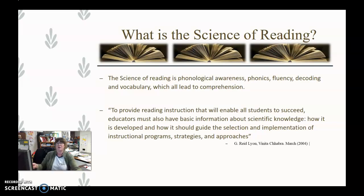Let's talk about phonological awareness. According to Arkansas Rise, phonological awareness is the ability to notice the sound structure of spoken words. Phonological awareness must be mastered and is essential for reading success. It is the ability to identify, isolate, and manipulate language at individual sound levels.